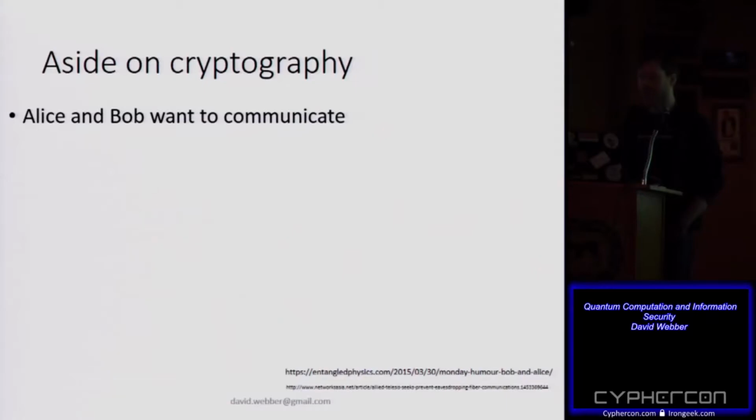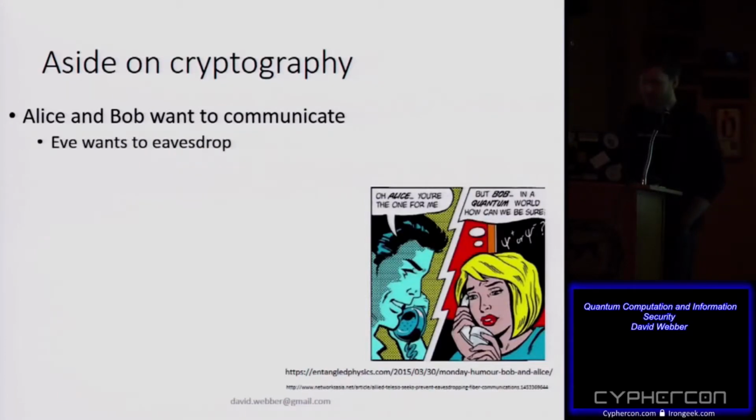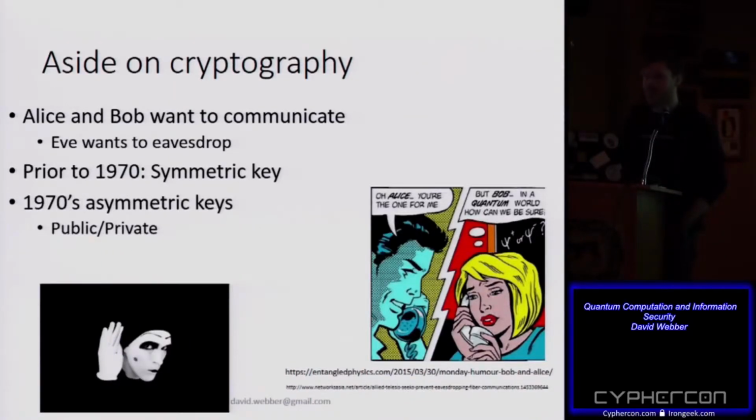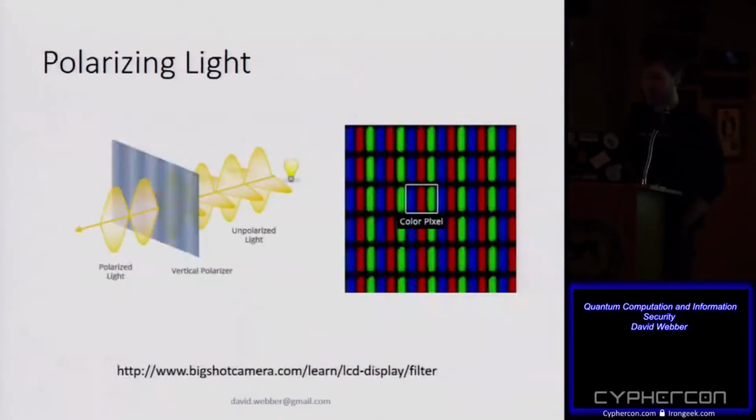I can breeze through this because you guys know cryptography. Alice and Bob want to communicate. There's an eavesdropper who wants to listen in. Prior to the 1970s, we would use a symmetric key, privately transmitted. After the 1970s, we can use these asymmetric keys. But you need a method that's provably secure to distribute your key. So if you have a key, yes, provably secure, but you need a provably secure way to distribute it. So the way we're going to distribute these keys is we're going to use light. And we're going to use polarized light.